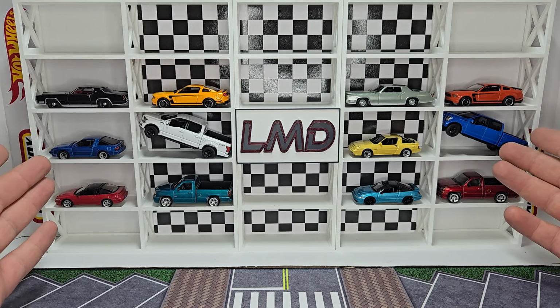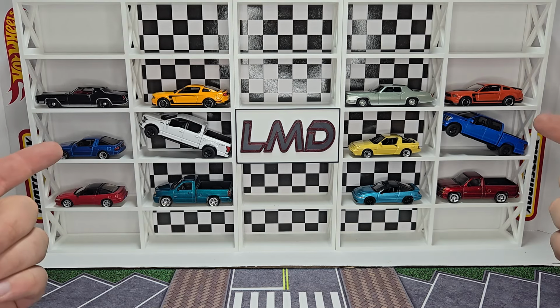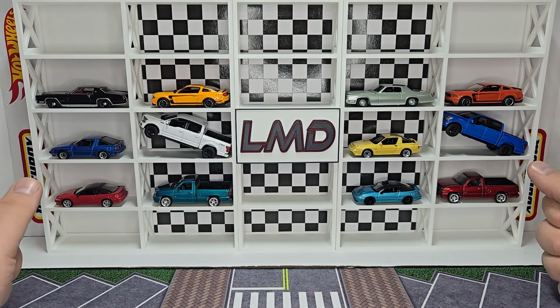At least we finally get into 2025 with Autoworld. They are unbelievably far behind in their releases. Release number 1 in June. That is absurd.